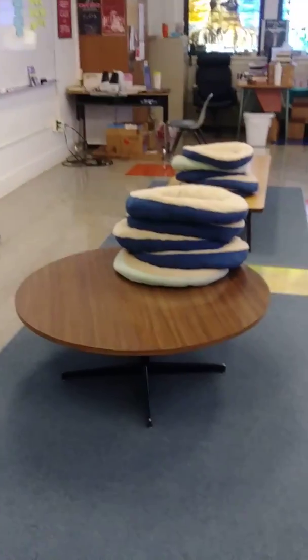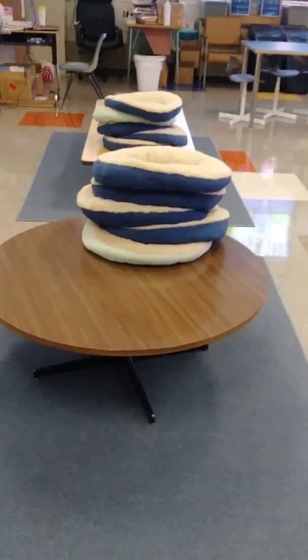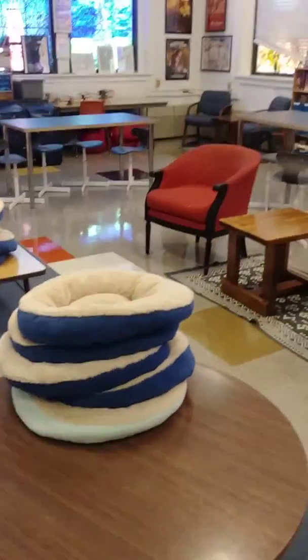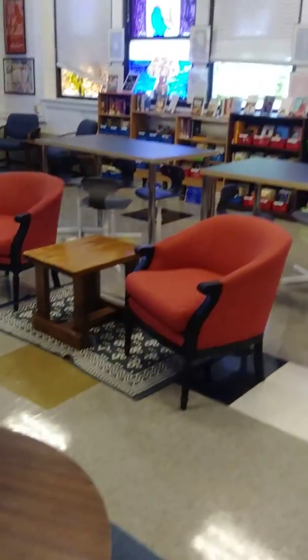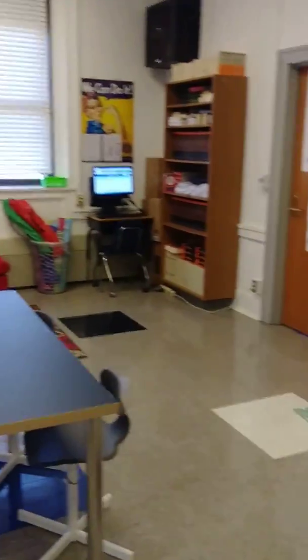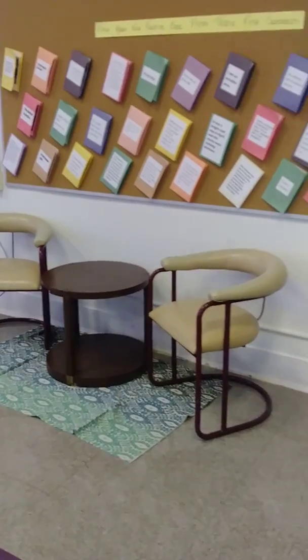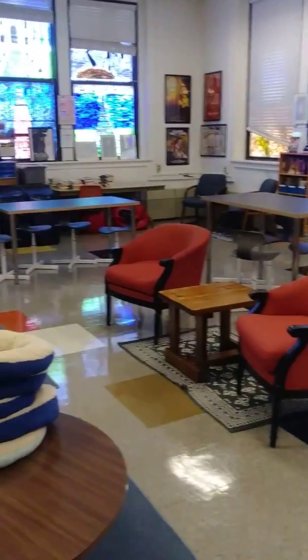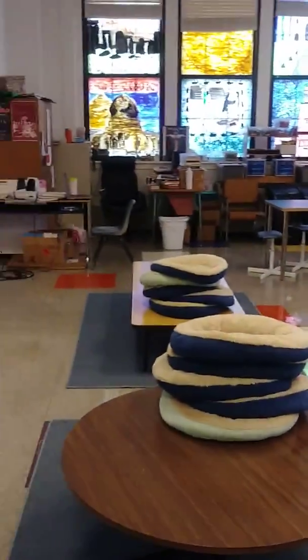I have some floor tables and floor pillows. Yes, they kind of look like dog beds, but they are floor pillows. And just some little reading nooks, some armchairs around the room, just so you have some options to be a little bit more comfortable when choosing where to sit, where to read, and then we come together sometimes for whole class instruction, and then you can go and find a new seat.